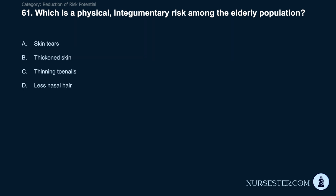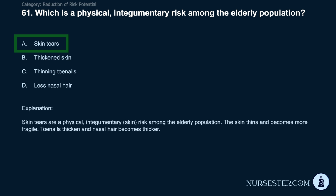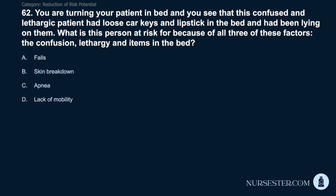61. Which is a physical, integumentary risk among the elderly population? A. Skin tears. B. Thickened skin. C. Thinning toenails. D. Less nasal hair. Correct answer: A. Skin tears. Skin tears are a physical, integumentary, skin risk among the elderly population. The skin thins and becomes more fragile. Toenails thicken and nasal hair becomes thicker.